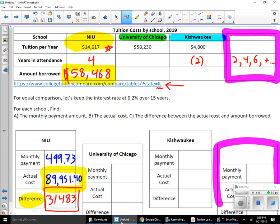All right. So the goal now is for you to look at University of Chicago, which is going to be a very large interest payment. Compare that to Kish. Again, it's not an apples-to-apples comparison. Kish is only going to be a 2-year degree. But still, just look at the numbers and compare them. And then I want you to go out and actually find a school or a program you're interested in and run the numbers for your own personal situation.